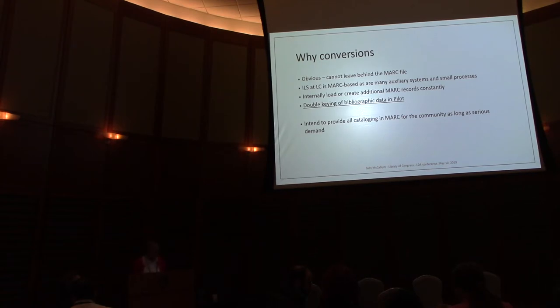Why do we have these conversions? Well, the obvious one is we don't want to leave our MARC database behind. I don't know if it was clear to you, but everything we do when we're working in our BIBFRAME pilot system, the catalogers are working with our whole database. We've converted all 19 million into BIBFRAME works and instances, and we're not looking at a small subset. We've seen from the beginning that we had to be able to see how this worked when you're working with the whole file.